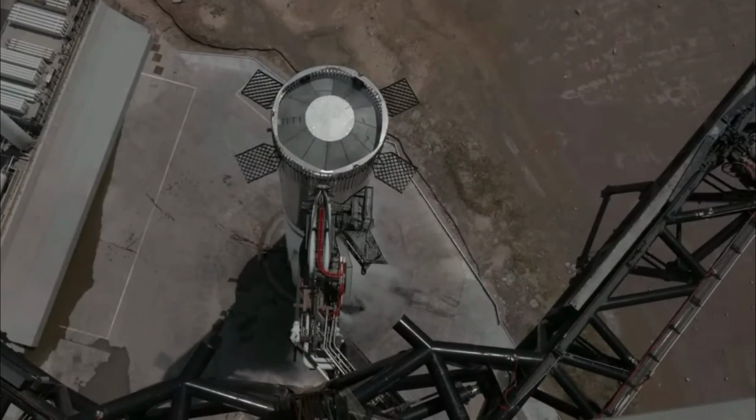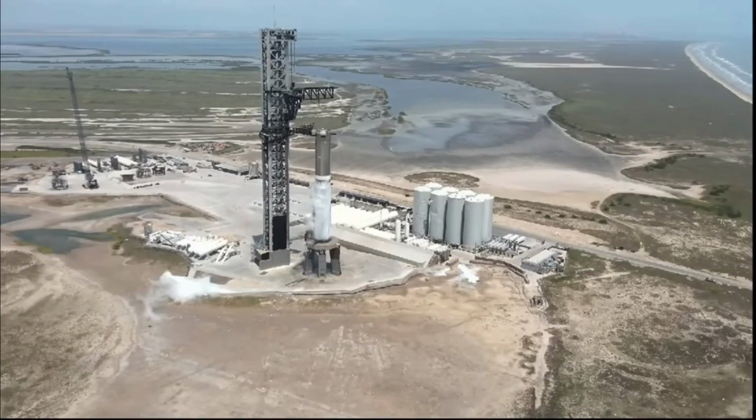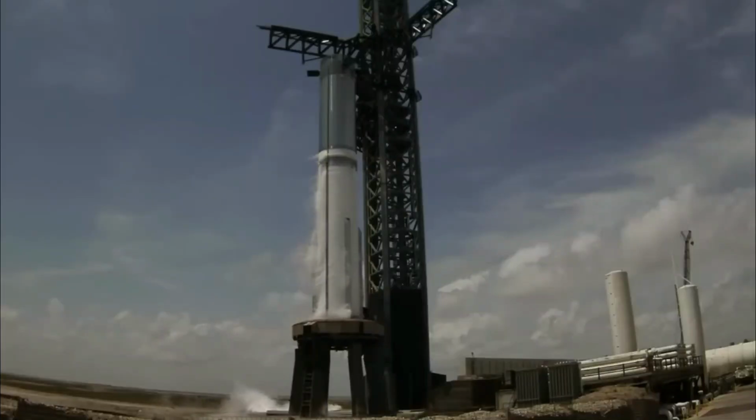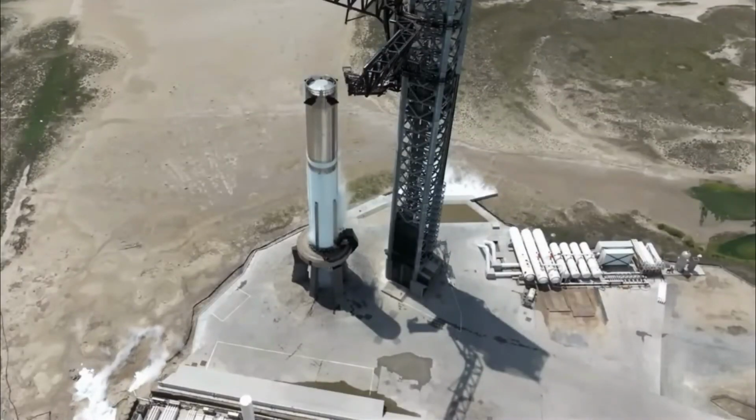Starship QD Arm Test, Booster-9. As part of the procedures necessary to have all systems prepared for launch, we witnessed a full-speed test of the Starship Quick Disconnect Arm in addition to static fire testing of Booster-9.